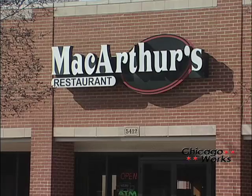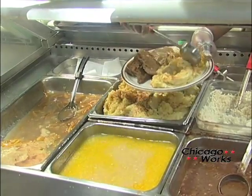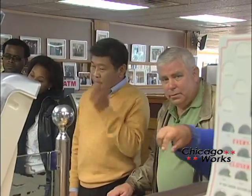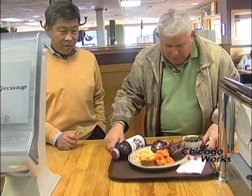MacArthur's is a soul food cafeteria in Austin, one of 7 eateries featured in Eat, Play, Love Our Neighborhoods that specialize in Southern cuisine. Alan and I buzz through the line, grab our vittles, and settle in at our table. You were right about the smothered part, by the way. Yes, anything smothered, pork chop, smothered chicken, anything smothered is good.